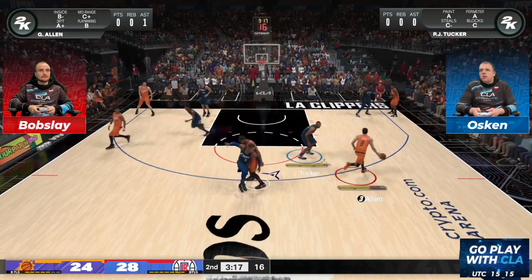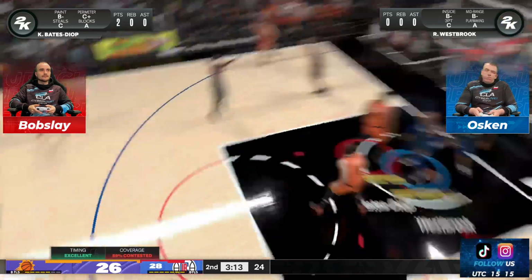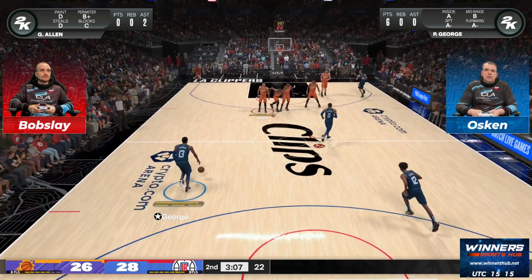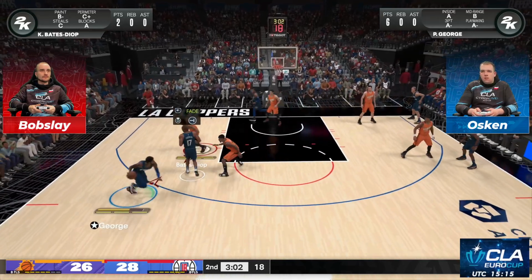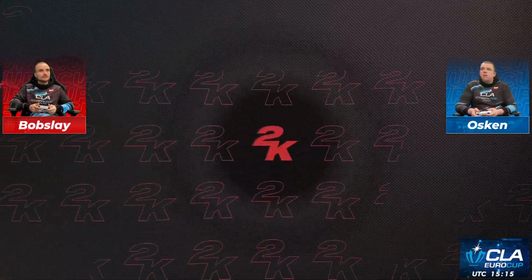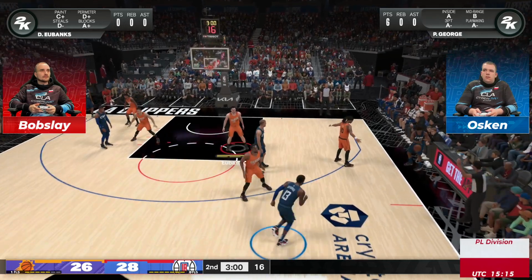Westbrook against Allen. To the inside. And he uses the glass on the lane. Yeah, and there it is again. On a lot of their possessions this first half, they've established great inside position. Tucker a screen. Andrew Eubanks gets the whistle that time. That is his first foul of the game. Personal foul. First team foul.